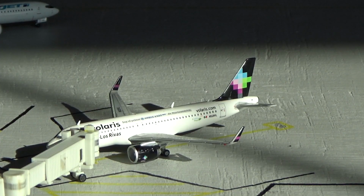All right, right there we have a beautiful Volaris Airways Airbus A320neo. This guy just came in from Guadalajara and he's going to be heading back out there a couple times a week, but really fun route right there. Really want a Shotcut A320, but obviously that Aero Classics version is not easy to find.